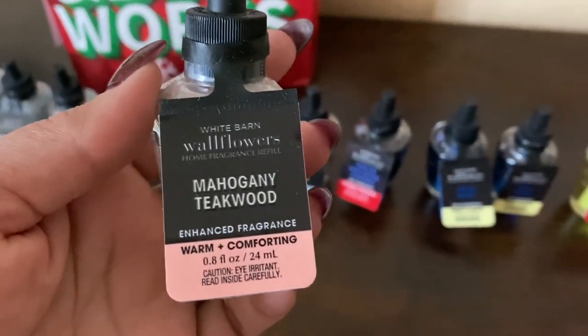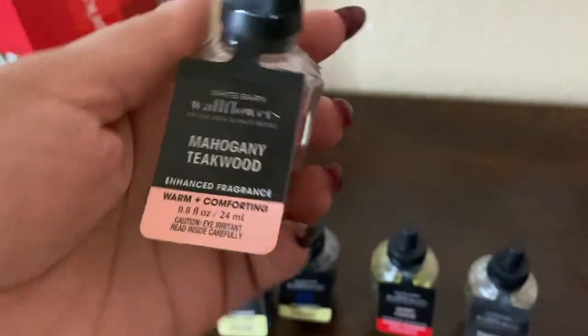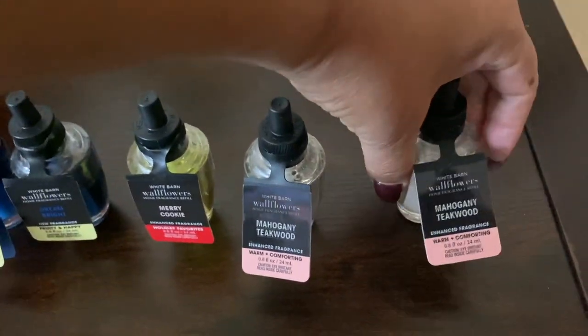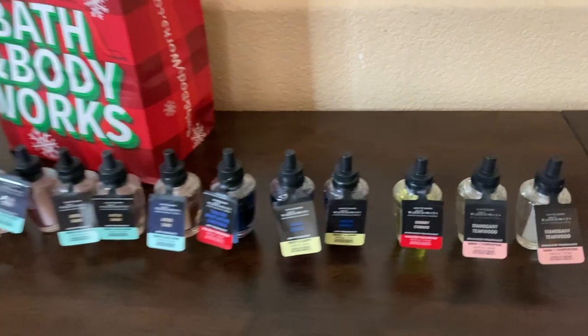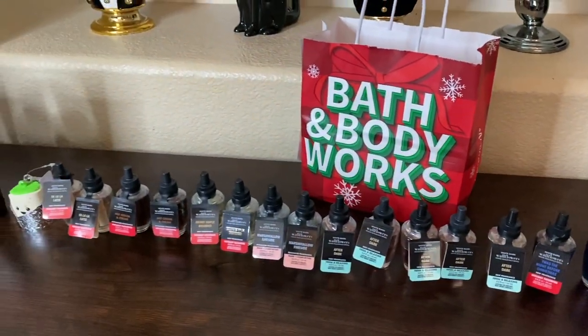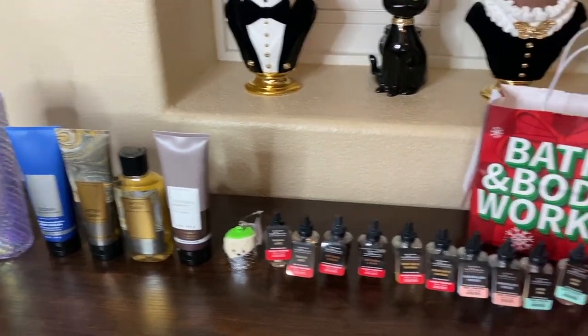And I know I got two Mahogany Teakwoods. One for my husband, and I'm going to go ahead and give one to someone he gifted, one that actually plugged it in upside down and it spilled anyways. So one's going to be a gift. So there is that. Let me count them for you so you guys can see how many, or hopefully you guys maybe already counted it.